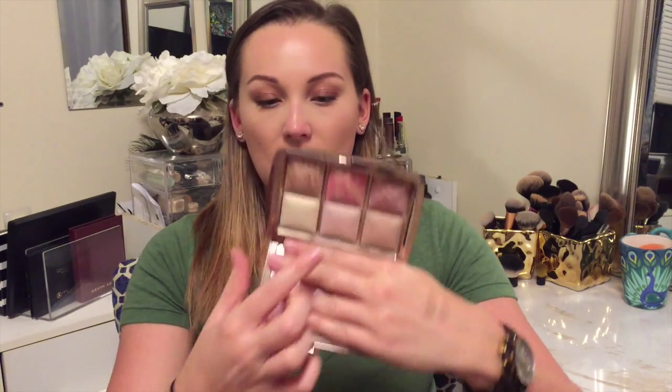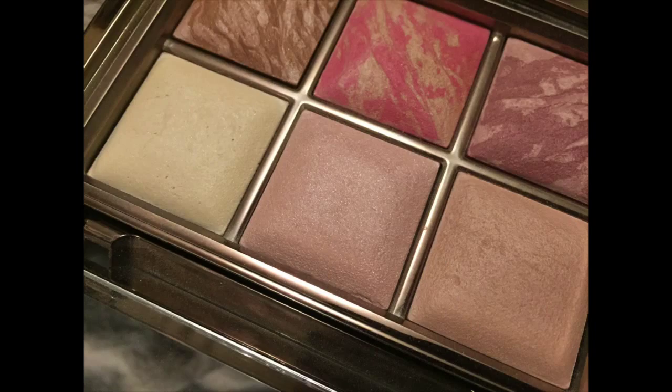Okay, the next product is actually only available in a palette, so sorry. But it's in the Hourglass Ambient Lighting Edit Palette, and it is the highlight shade right here. And it is called Iridescent Light. It is a super pretty pink frosty highlight. It is just so pretty. It makes you look like you've got a winter glow.